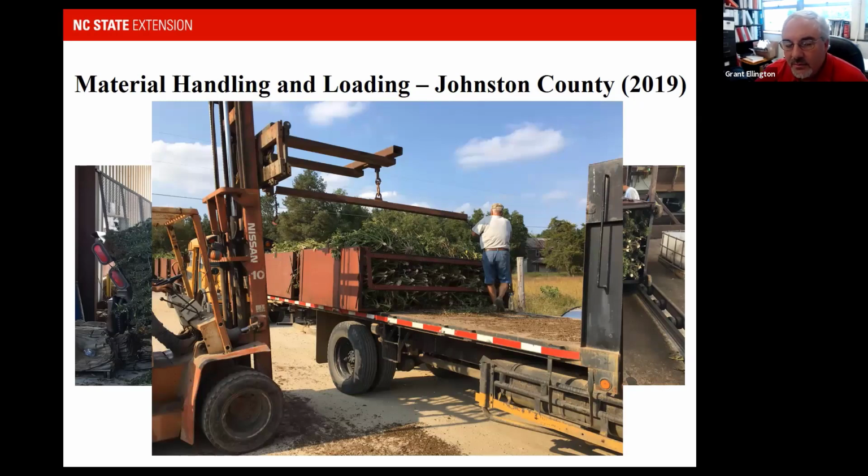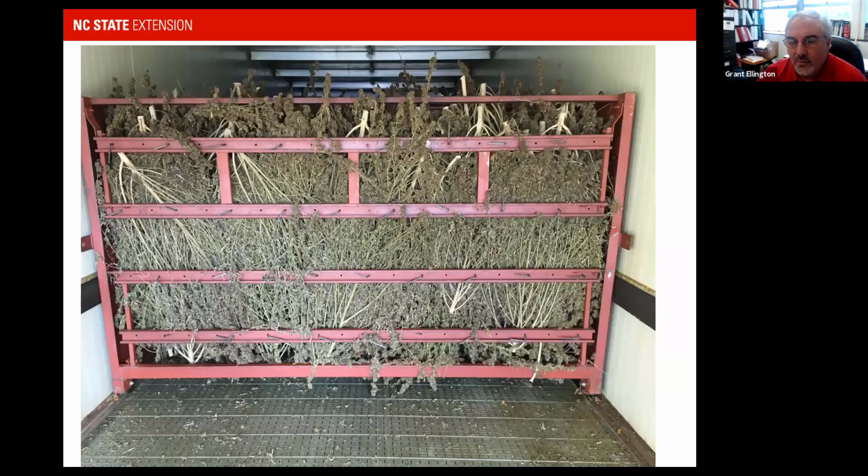But also the grower actually started loading the boxes in the field. So the workers are cutting the materials and the boxes are on these trailers or certainly unloaded off a trailer. But the bottom line is the boxes can be loaded directly in the field, and that certainly would save a step from a handling standpoint. Here's just a close-up shot showing the boxes in a curing barn.